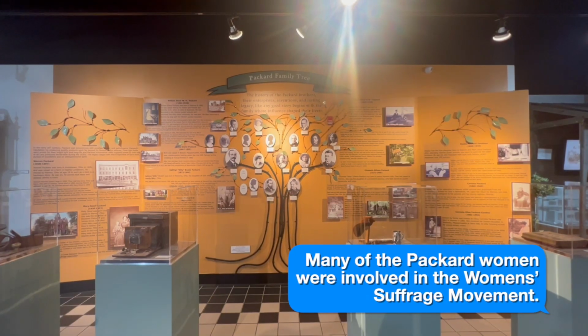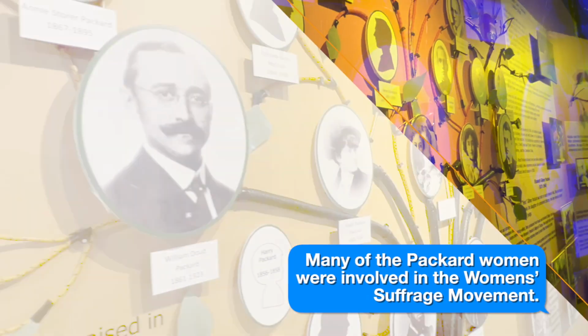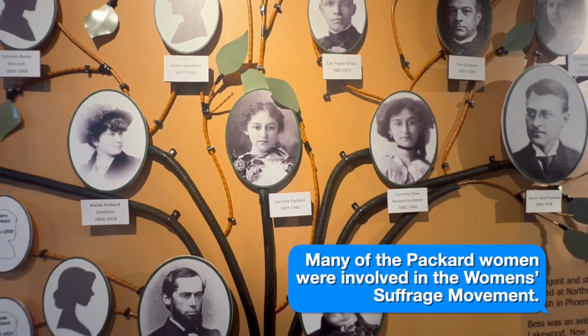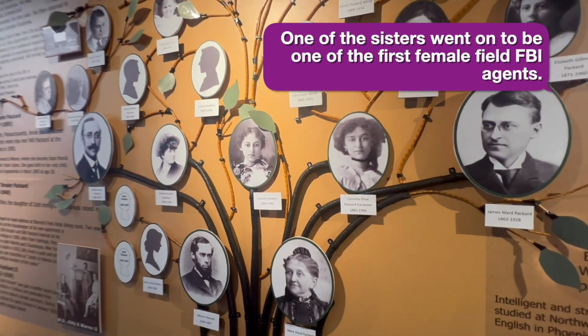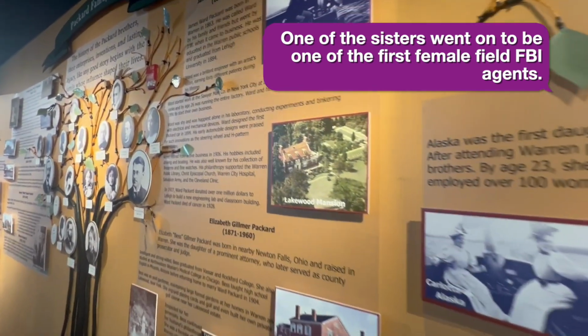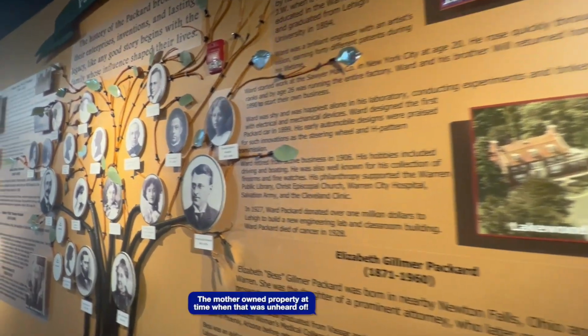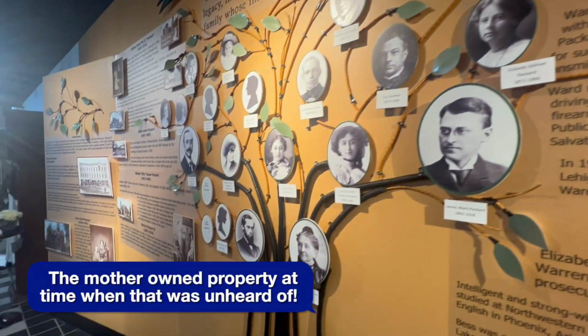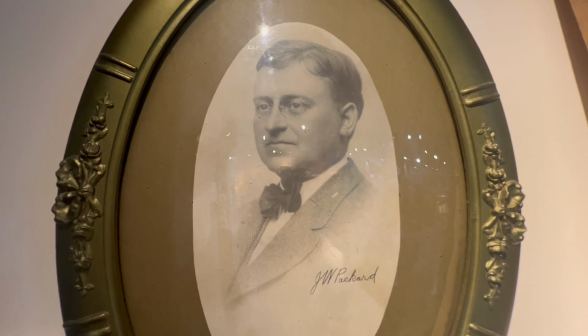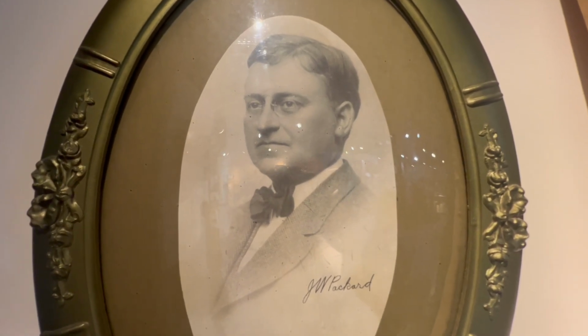Oh, the Packard family tree is probably our most popular exhibit ever. And mostly because it answers a lot of questions that people have about the Packard family and their contributions to our society, to our culture, to our local history. It explores the women's impact. The men are always the ones you hear about, JW and WD, the brothers who started the Packard Motor Car Company. But I can tell you, those women were way beyond their time. They were involved in a lot of different things.